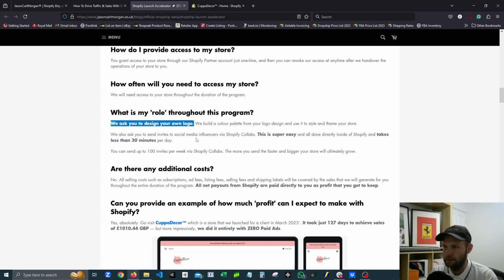It's literally just a case of, inside of your Shopify admin, we use an app called Shopify Collabs. It's a free app, so there's no app fee to pay. You would send these collaboration invites to these social media influencers via Shopify Collabs directly. You can send up to 100 per week, and we recommend that you use that full Shopify Collabs allowance.